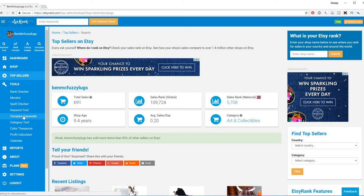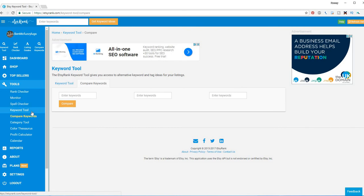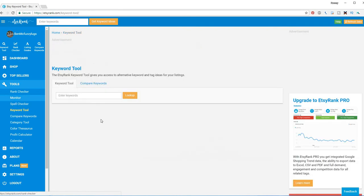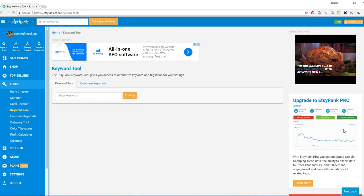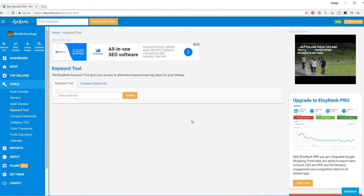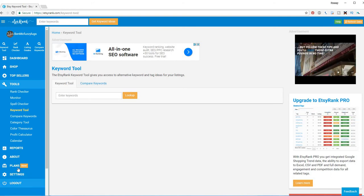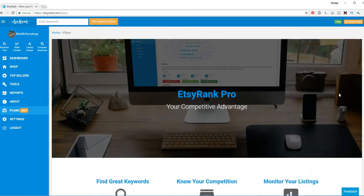Then we have all our other tools as usual, like our comparing keywords, the keyword tool, everything the same as before. But what you'll find when you're clicking now at the side, it talks about upgrading to EtsyRank Pro, and this is what I'm here to talk to you about. EtsyRank have started something a little bit different, and what that is they're now doing a paid subscription, which is fantastic, about time they started making some money out of us.